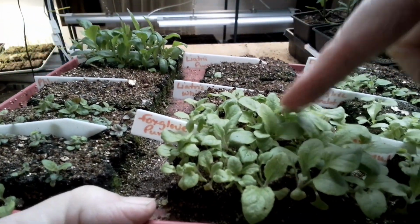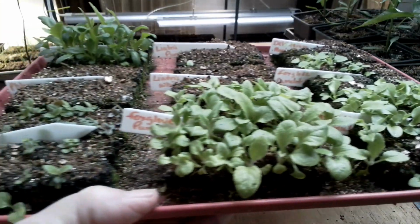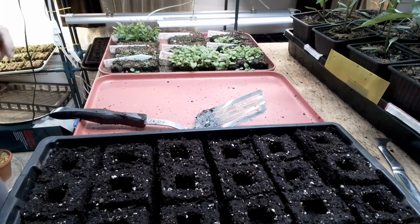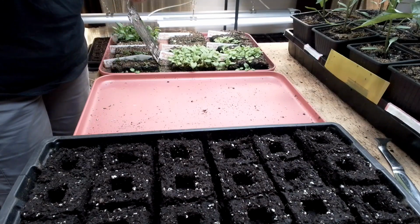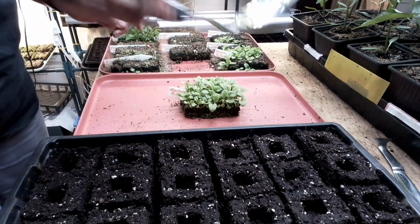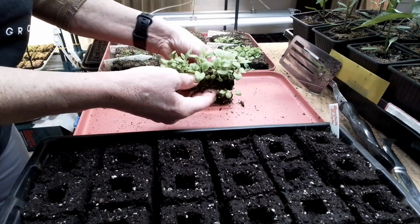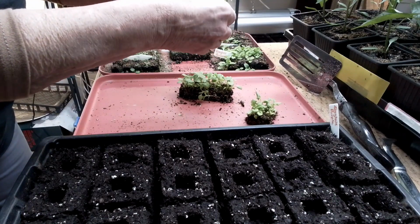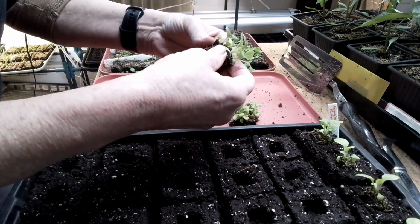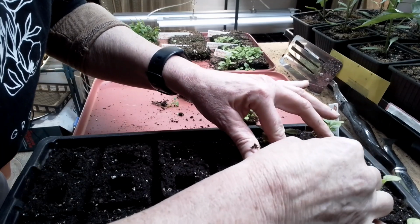Okay, so on this tray I've got Foxglove Purple, Foxglove Perennial White, and Foxglove Camelot mix. So I'm going to do those as well as the Culver's root and the Shasta daisies. Just start with Foxglove. Foxglove purple. And again, I will go through and thin these, but with transplant shock, I just want to guarantee I've got one per cell before I do that.